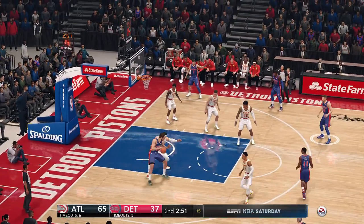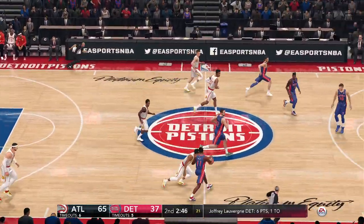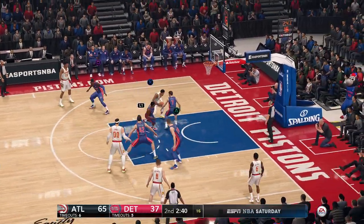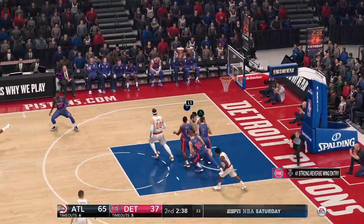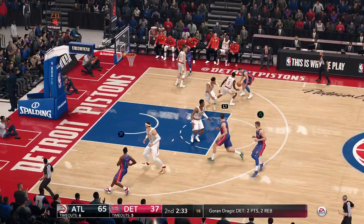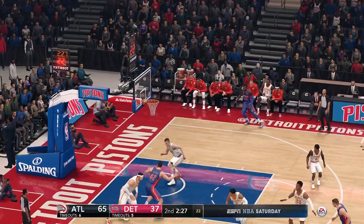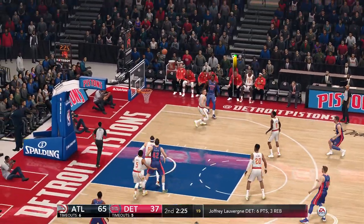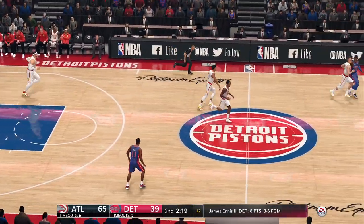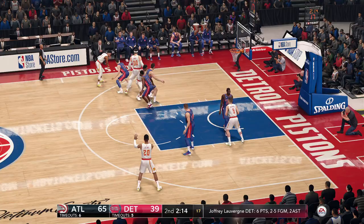Perfect entry pass. Loses the control. Comes up with a pretty steal. Detroit's got to be aware of how badly they need a stop. Just a matter of can they do it. In the paint. And the rebound taken by Dragic. Three-point attempt. The Pistons with the offensive rebound for another possession. Gang rebounding is how you establish a rebounding tone to your team, a toughness to your team. They've established that very well in the first half.